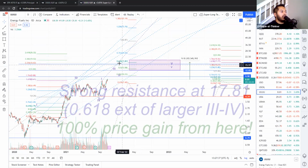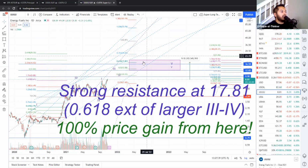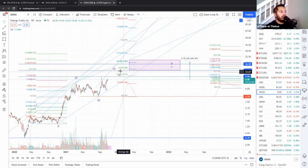So our 0.618 target of this larger pattern still sits at 1781, and it's looking more and more likely as we rally. From this point to 1781, we're still looking at a 100% gain. So you could double your holdings just from the non-leveraged UUUU shares alone. If we hold on in a sideways fourth wave consolidation and we get a final fifth wave push higher, this purple box shows the entire range. So again, our minimum target for the final top would be at 1282. We still have that 1781 that's towards the top of the box.